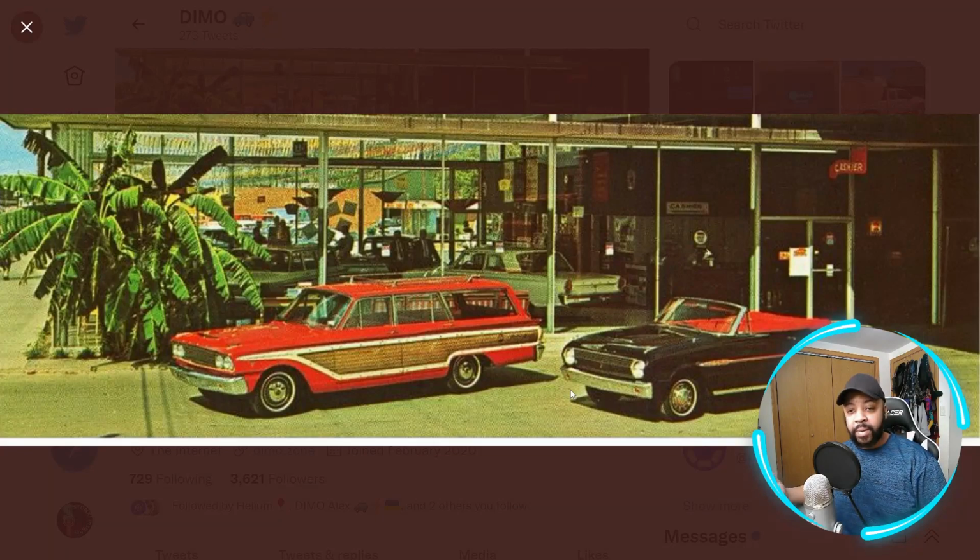So what do you guys think about this update with Dimo? It looks like they have a lot of things happening right now, opening up to the EU and UK, having the iOS and the Android apps, and also coming up with those test rewards. So I'm excited for all this.